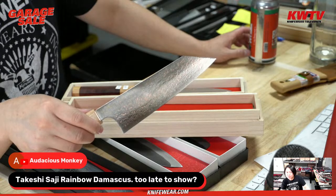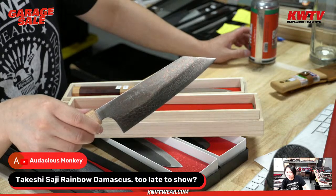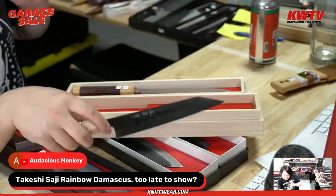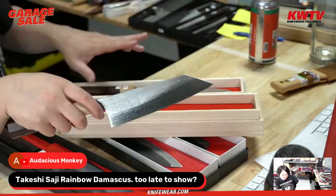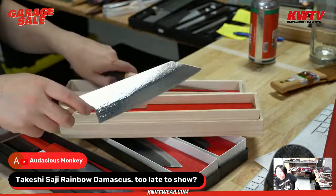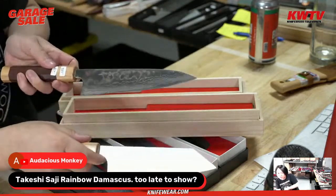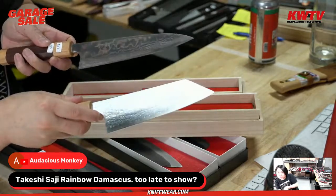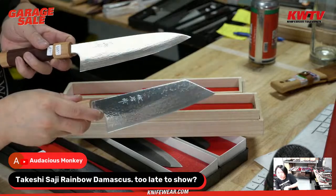That's a VG10 knife, eh? Yeah. VG10 was the Rainbow Damascus on the other side. I like this VG10 Rainbow Damascus over this, actually, by the look. It just has a lot more uniqueness.